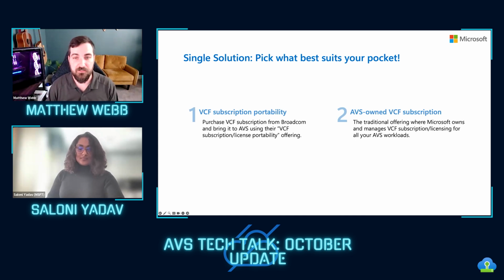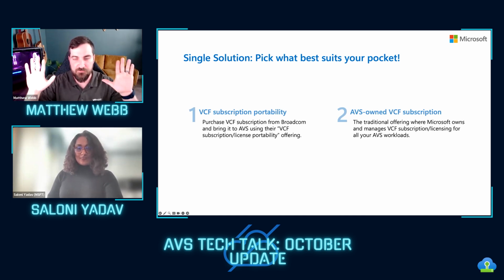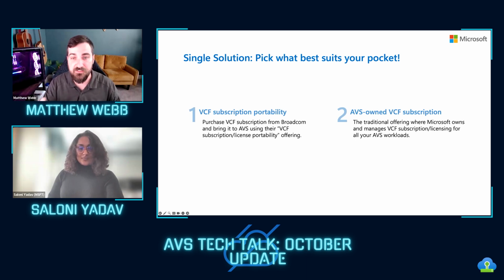You could either get it as a BYOL model. That's the term we continue to use. It's really bring your own subscription. But at the end of the day, you can bring your licenses and use them in AVS, or you can procure them in an integrated offering. So if you were to simplify it, there's two ways. You either get the BYOL SKU, or you get the integrated SKU. And that's what the big announcement change is: being able to leverage your existing VCF subscriptions in Azure. Did I summarize that well? Does that sound about right?